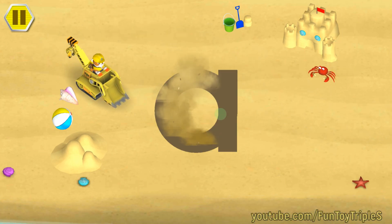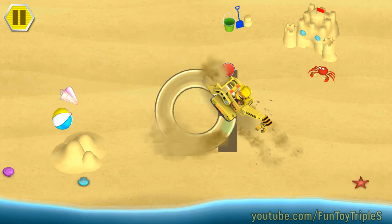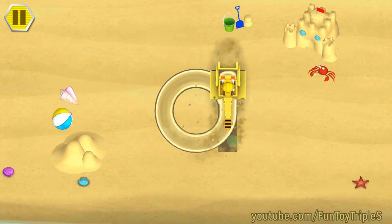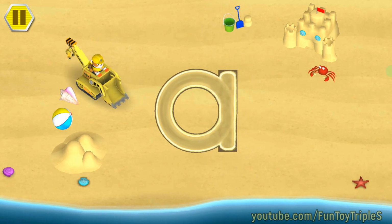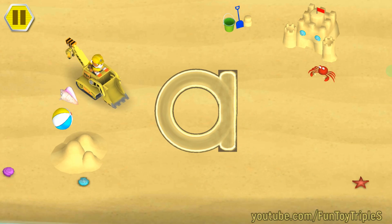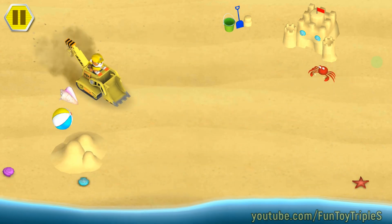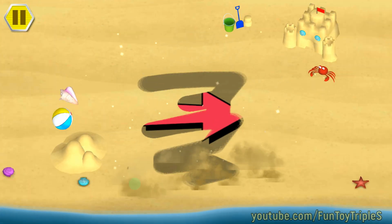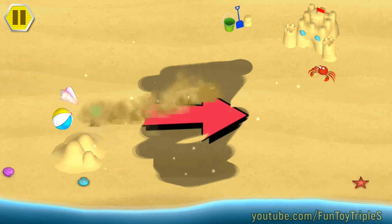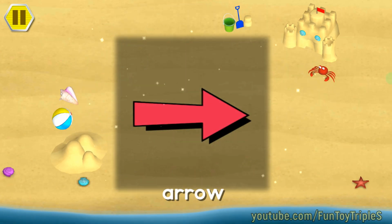The letter A makes the sound A. Way to go! You traced the lowercase letter A. I can dig it! It looks like there's something hidden in the sand. Use your finger to swipe away the sand and see what's hiding.